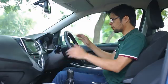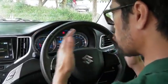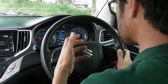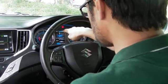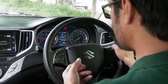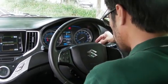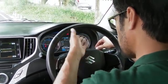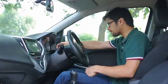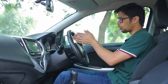And if you look at the instrument cluster again, it looks modern, it looks futuristic. If you look at the center display, it gives a wide variety of information. You can look at the average fuel economy, the range, how many kilometers you can go. You can look at detailed driving pattern, the time. Interestingly, this is one interesting feature, torque and power.